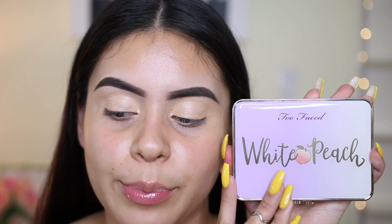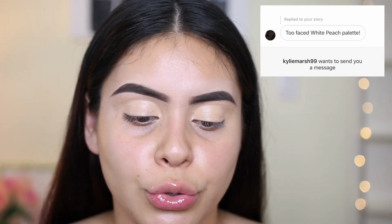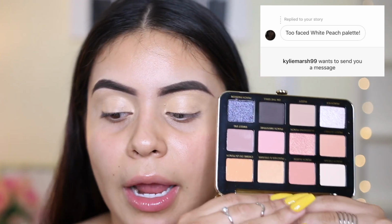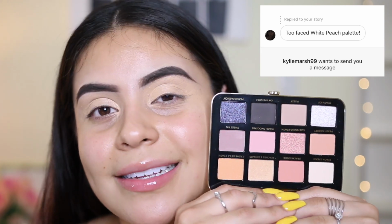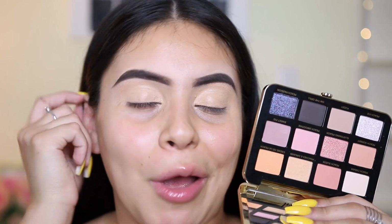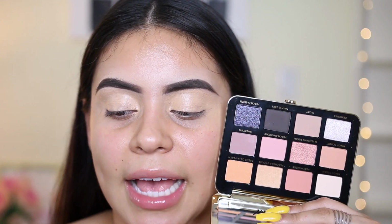But moving into eyeshadow, I'm going to be going in with the Too Faced White Peach palette. I've actually never tried much from this collection. The only things I've tried are the foundations and the setting spray. So this is what it looks like. Honestly, the palette is pretty, but it's not something that I personally would purchase. If it wasn't for this video, I probably wouldn't get this palette. That's why I didn't actually get it, because the colors are just kind of meh.